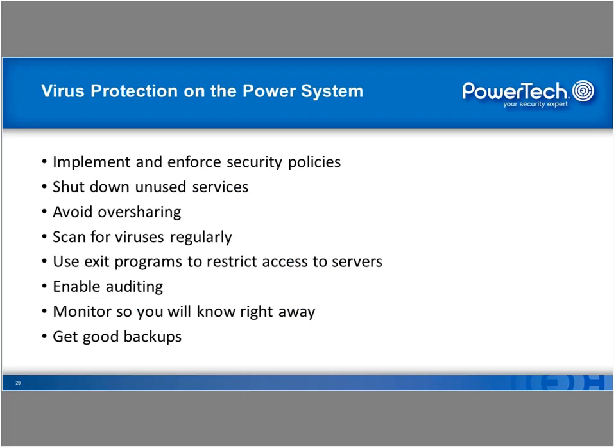Now, Sandy, why don't you share some of the things that we can do to protect and to do some cleansing in the virus space? Yeah, no, I'd love to, Robin. So some of the ways that you can protect against viruses on your Power system are, some of them are fairly obvious, and some of them you might not have thought of already.